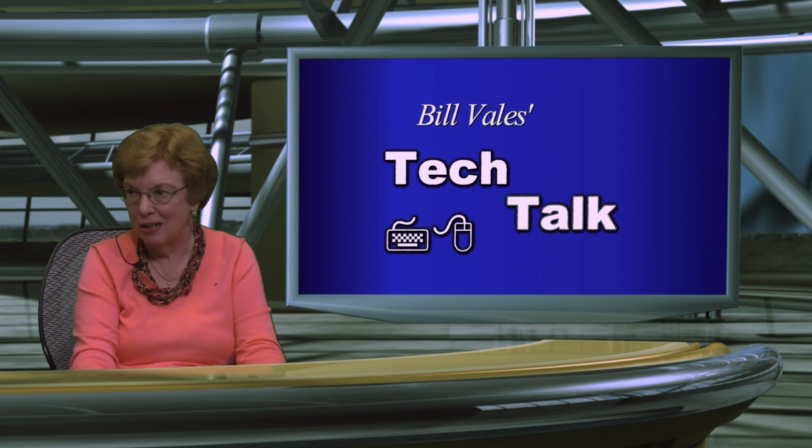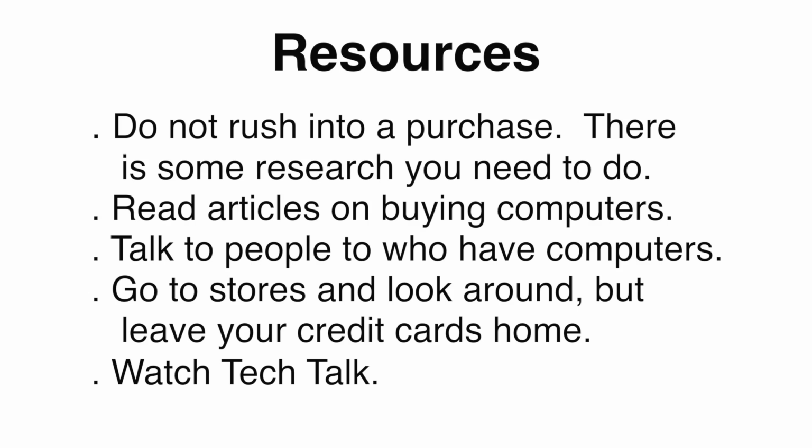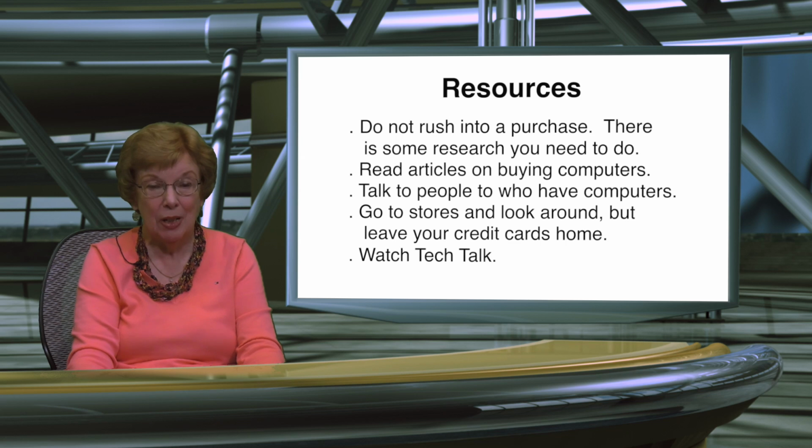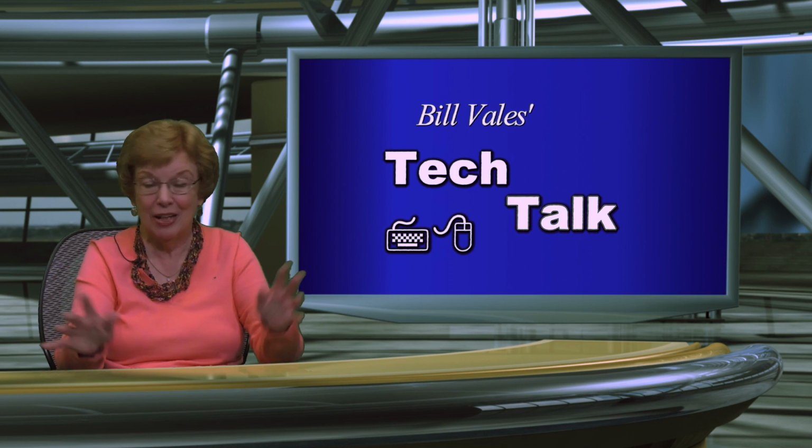What are some steps you might take? Well, as you said, the first thing is don't rush into it. You'll be tempted to rush into it, but don't. You really need to do some research, but you need to be sure your information sources are reliable. Read articles about buying computers. Talk to people who have computers. Ask them to help you do some online research. Go to stores and look around, but leave your credit cards at home. Because it's too tempting. You'll get in the store and, oh, I have to have that, and then you go.